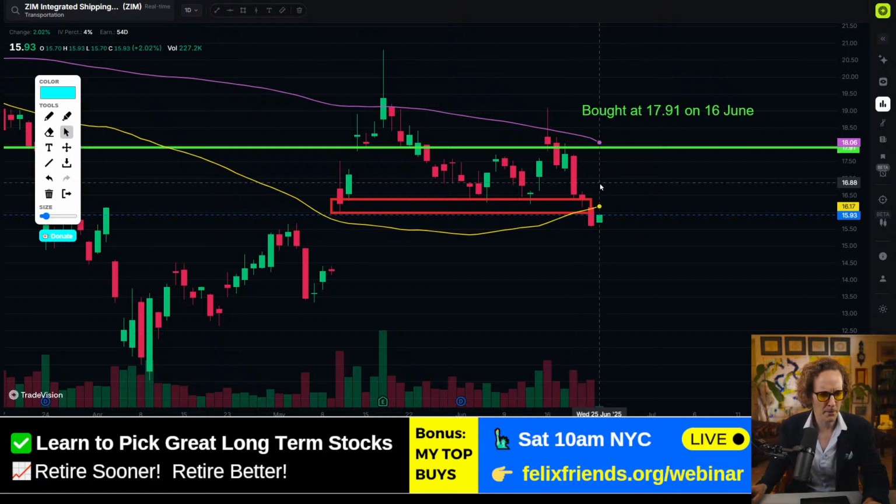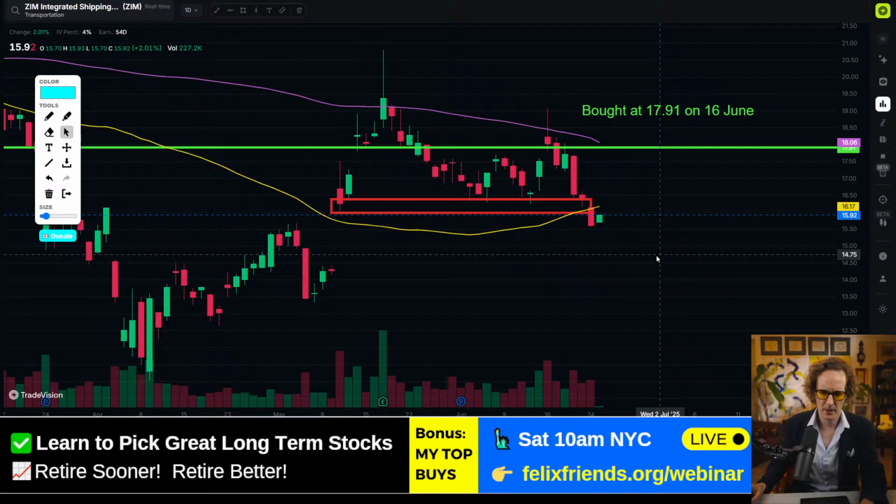Zim here is up 2%. Let's see where that goes. It's a little bit below the 50-day moving average line, so it's not looking absolutely brilliant.